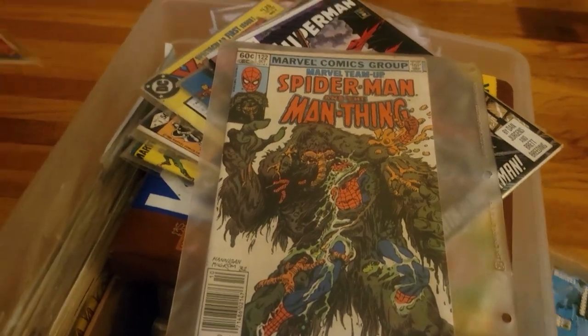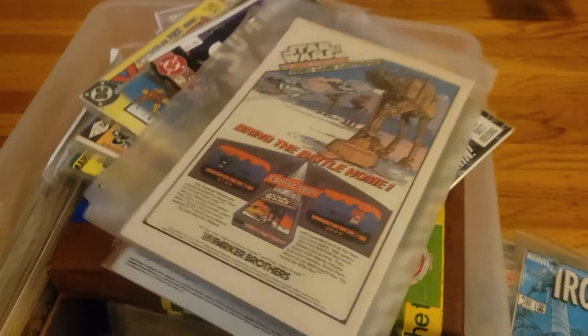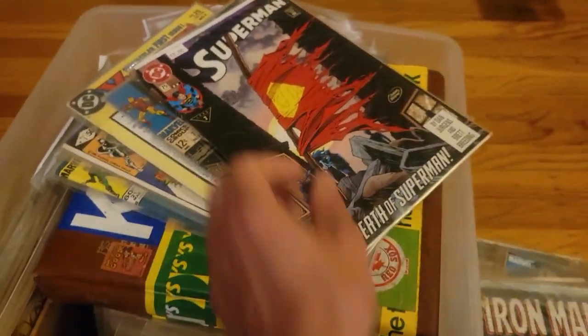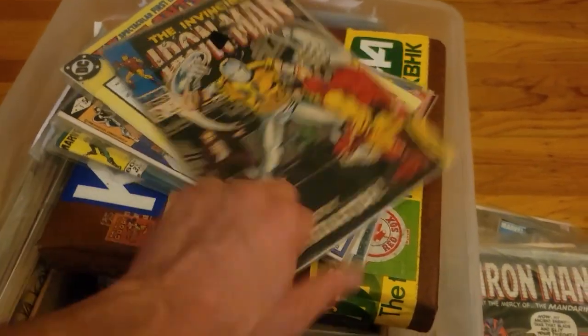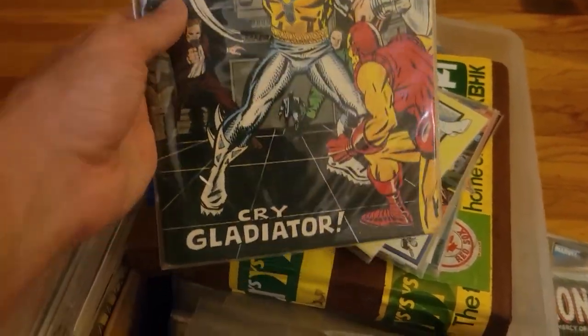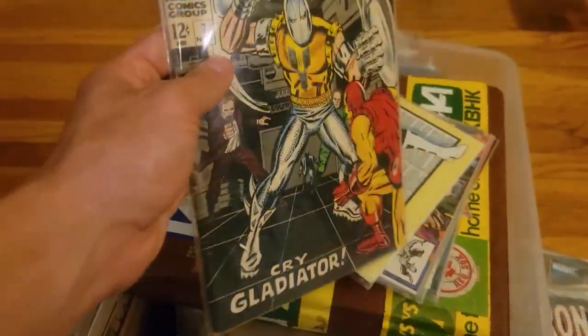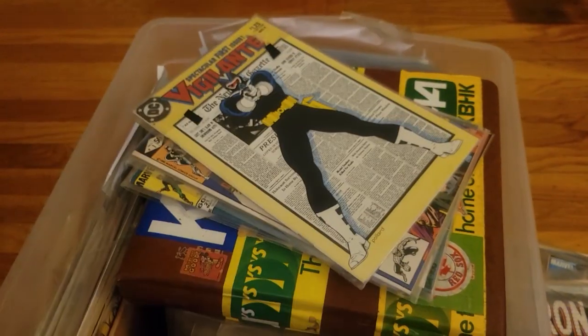Oh, there's some Marvel Team-Up 122 with Man-Thing. That's an awesome cover. All right, we got the Death of Superman. This is a second print. And we had this 12-cent Iron Man number 7. So I set that aside and said, this is definitely some 12-cent early Silver Age Iron Man.